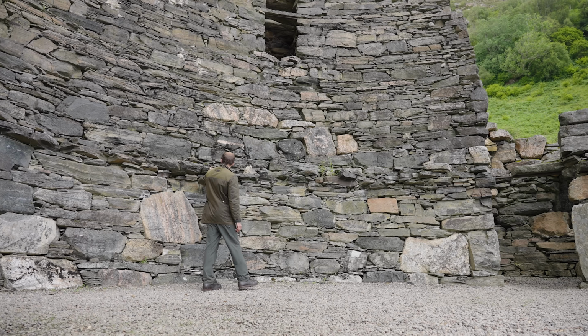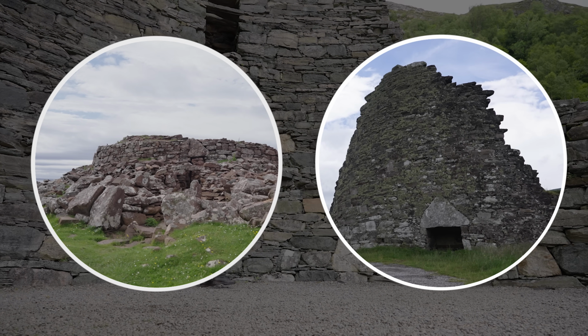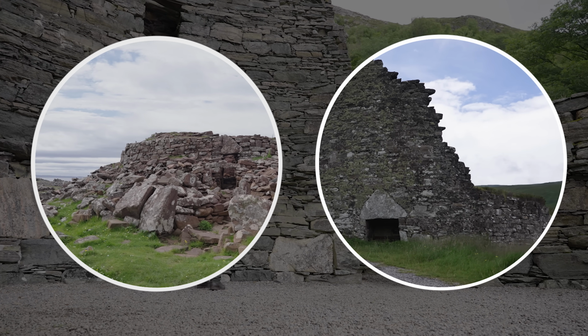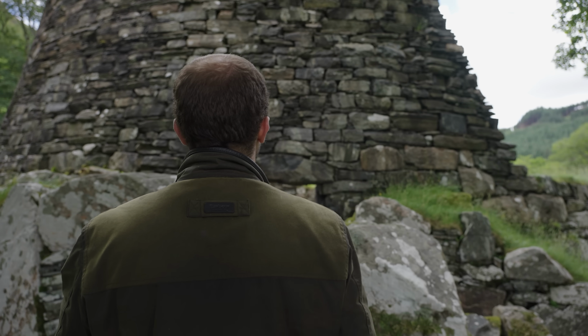But it's also important to note that no two brochs were exactly the same. Across Scotland, these towers varied in how they looked and in the quality of their building. Nevertheless, there are some regular, repeating features to point out.